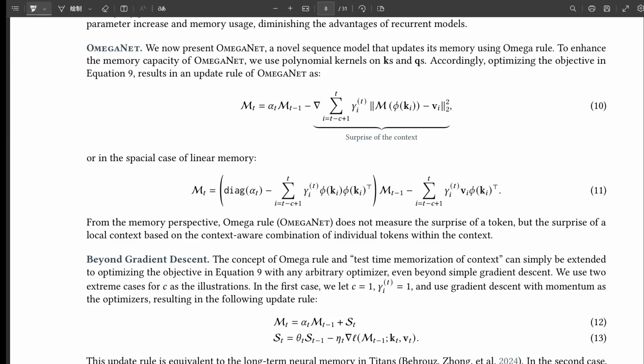OmegaNet combines the polynomial features for high capacity with the omega rule, but uses standard gradient descent for the memory update. It really focuses on that interaction between richer features and context window optimization. Finally, the big one, Atlas. Right. Atlas pulls everything together.